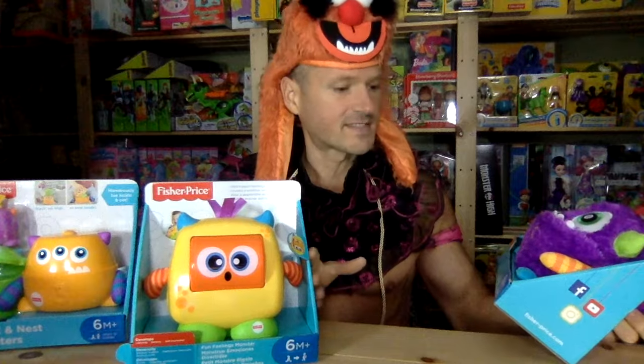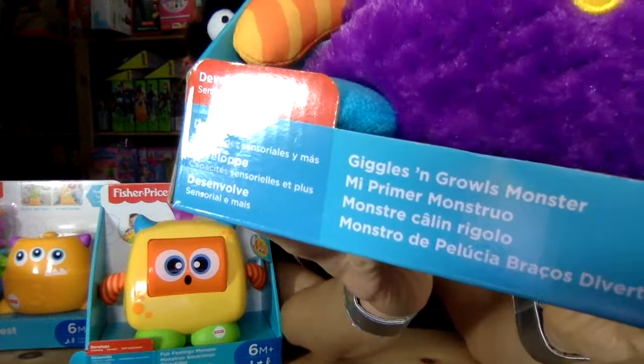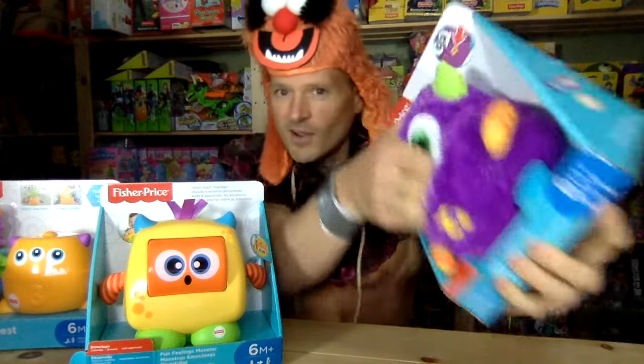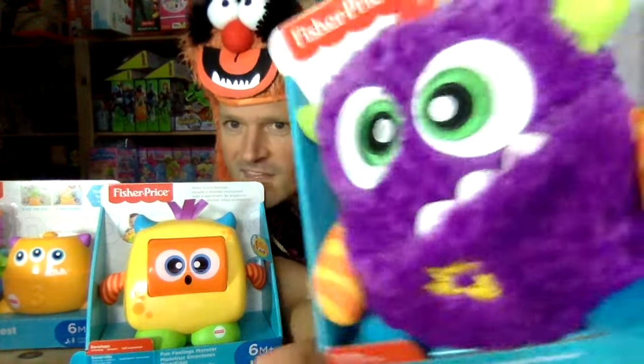Okay, this one makes sounds and music. This guy is called the Giggles and Growls Monster. So that's cute. He's got this pouch in his mouth.